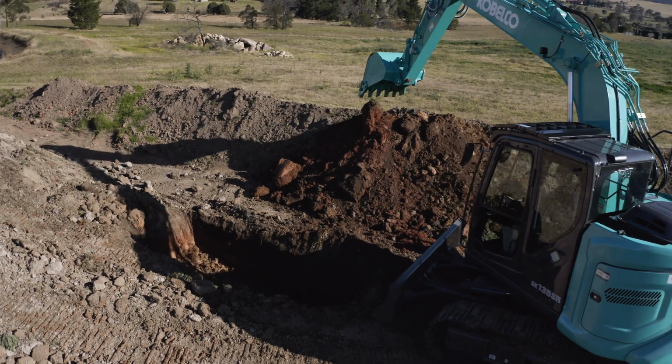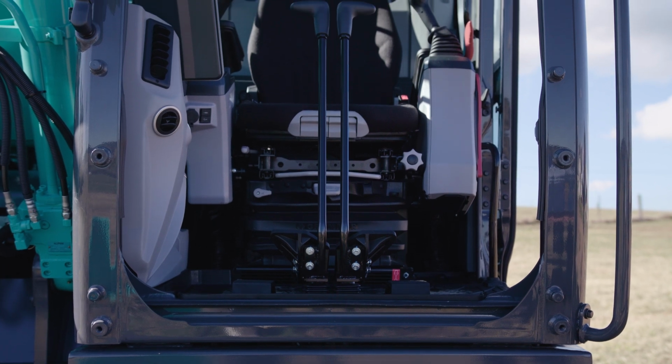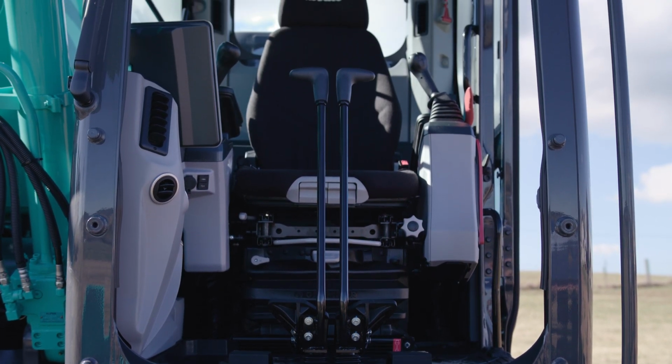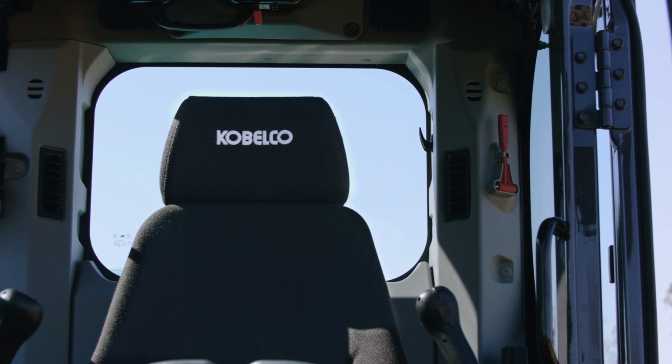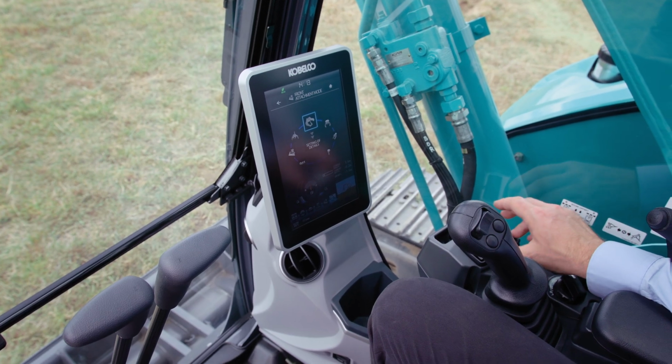As you can see, the all-new SK135SR is faster and more productive than ever, with more power, additional safety features, and the Japanese quality and durability that comes standard with every Kobelco. The cabin also sets a new benchmark for the industry with a premium interior and a high level of finish designed to reduce operator fatigue and improve comfort over long hours behind the controls.